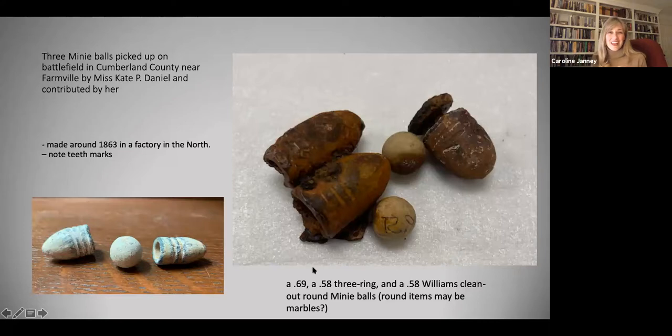So I'll give you a few ideas, and I want to, again, show you some images that will perhaps be instructive. One of the items, or a handful of the items that were removed, were some minie balls. So these are bullets that were deposited, as we know from the newspaper account and the archival listing, that they were picked up on the battlefield in Cumberland County and donated by Miss Kate P. Daniel and contributed by her.